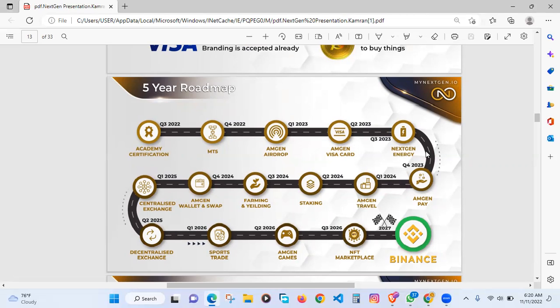The next is NextGen Energy. You can use NextGen to pay for your energy bills and so on. We also have a centralized exchange coming in 2025 Q1, just like Binance, and AMGEN will be the major token used for that centralized exchange. Imagine the value accrual that will happen through transaction fees on that exchange. That's some real value there for NextGen users.